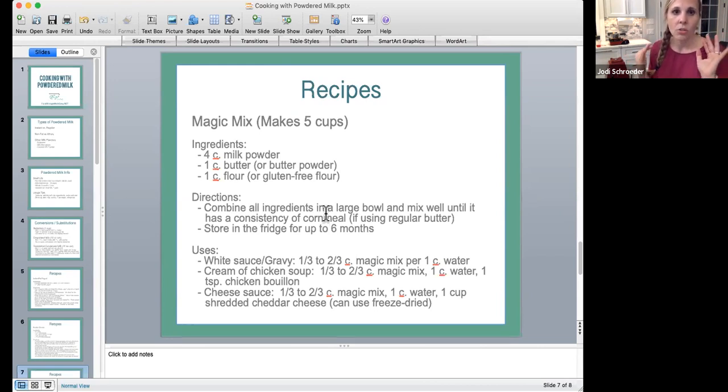So some of the ways you can use your magic mix is for a white sauce or gravy. You can do 1/3, 1/2, or 2/3 cup of the powder for 1 cup of water. And that just totally depends on how thin or thick you want to make it. So if you're doing a sauce or a soup base, like a potato soup, you might want to do the thinner one.